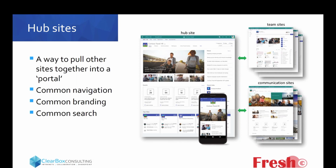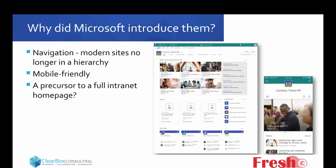So if you have 7 sites all connected to a hub, when you search in the hub, it will also search across those other 7 sites. So Microsoft talk about it being a family. It's a way of taking separate independent sites and bringing them into a family. Why would you want to do that?